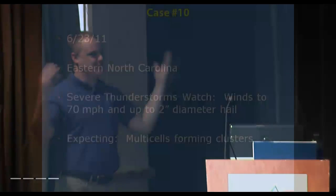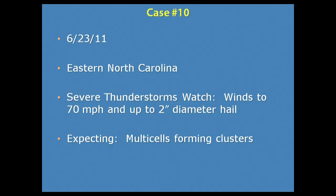I won't spend too much time on this one because it's a little bit more boring than the others, not that any radar image is boring. It's just a typical average thunderstorm in eastern North Carolina. There was a watch out for up to 2-inch hail and 70-mile-per-hour winds. No supercells were expected, just multi-cells.